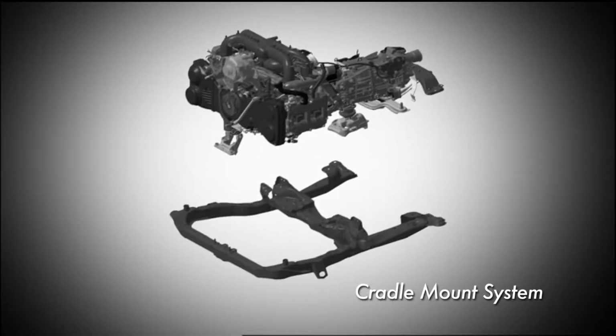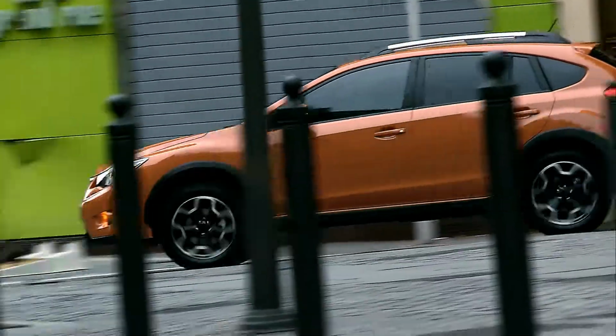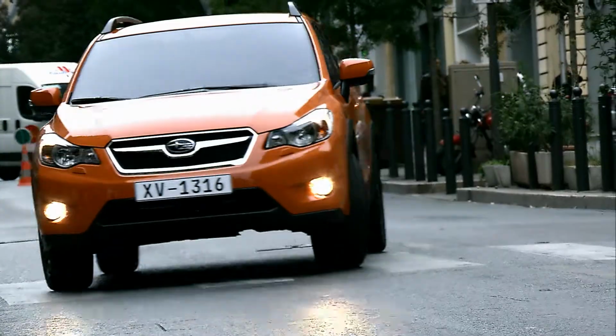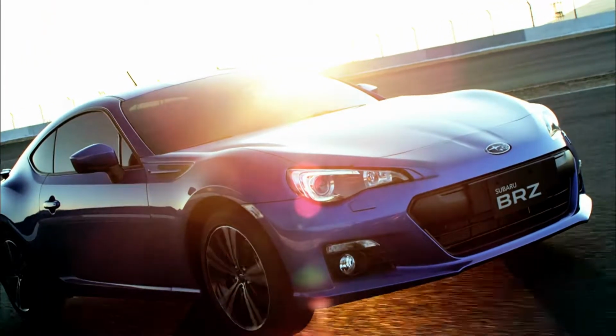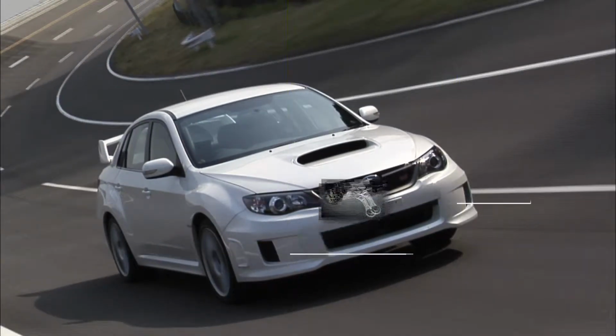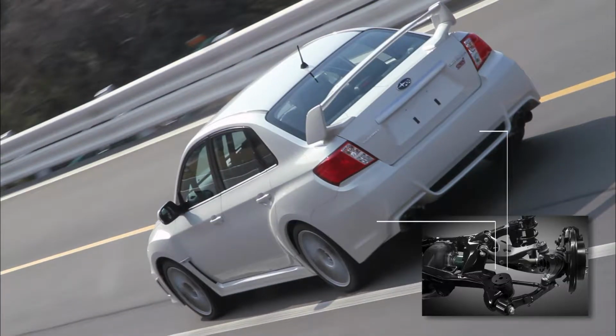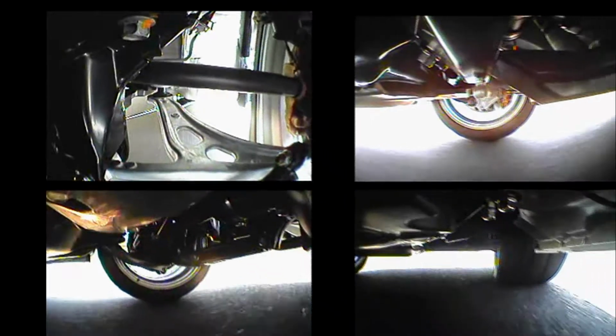Cradle mount system. This system effectively absorbs exterior vibration from the road surface and interior vibration originating from the engine. The design allows for a compact layout, with all structural parts mounted under the floor to ensure ample luggage space. The entire suspension system, front struts, and rear double wishbone arms are mounted low. These parts have all been fine-tuned to deliver superior maneuverability and a comfortable ride.